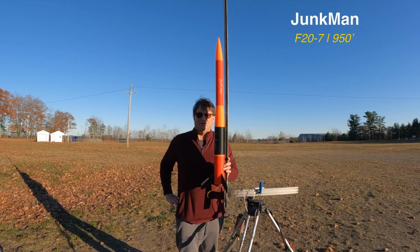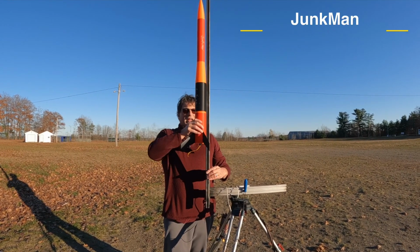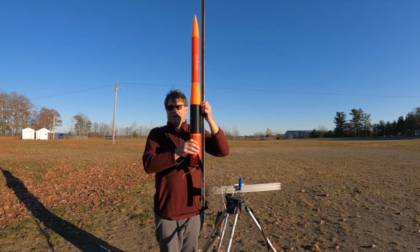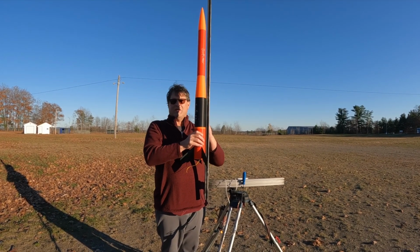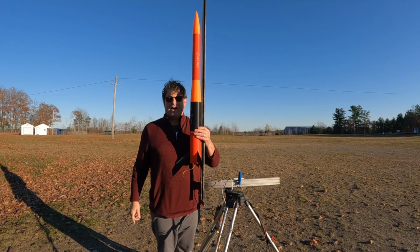Hey everybody, bad news. I don't think we can launch this. For whatever reason, it's catching in the rail, and I think it's either because I got too much motor or too much material building up in here, so it's not going to go. So we're not going to do this one this time. So that's the last rocket. We'll get ready to do an outro in just a second.